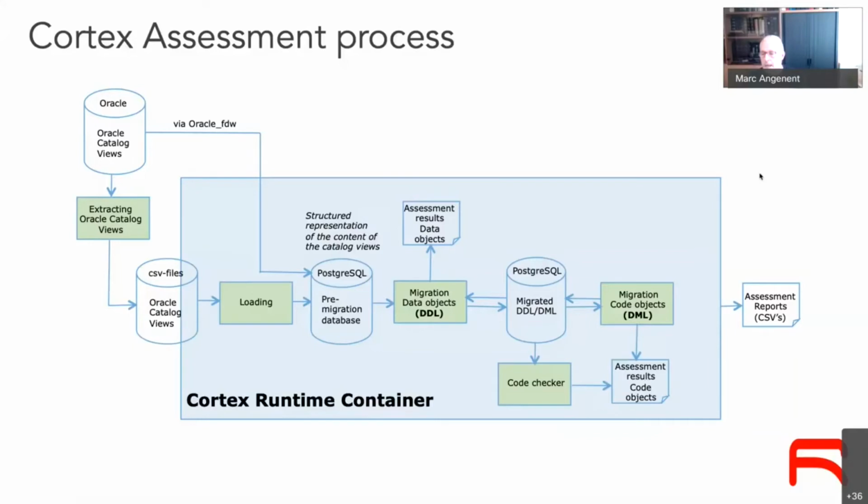All these reports, as outcome of this assessment, will give an accurate insight into this migration assessment. And for a real migration, this process works exactly the same. The only difference is what we'll show and explain on the next slide. Before we look into this, I need to make clear once more that doing an assessment with Cortex is actually a migration. And that's why we can predict and define so precisely what the outcome of a migration will be.